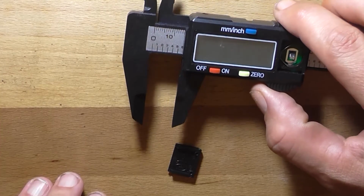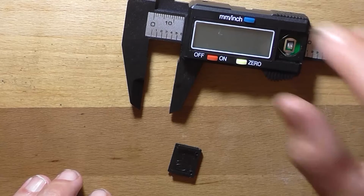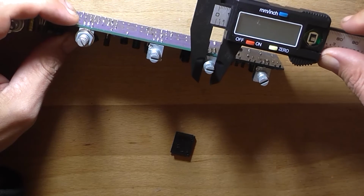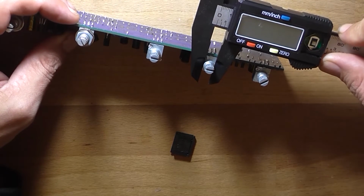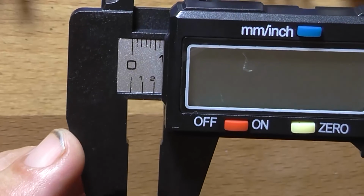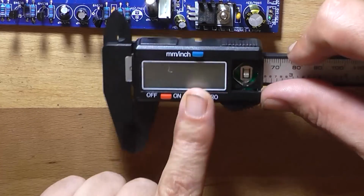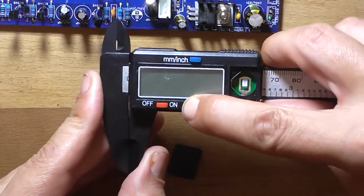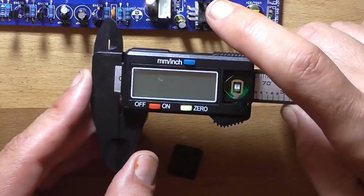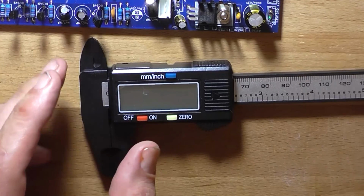So let me just try and find something that I know the diameter of to actually measure. This will do. So take a pot shaft, for instance. That tells me that it's 5, 6, 7 mil by that scale, or thereabouts, 7 mil. So how accurate it is, I don't know. It's also got a 0 set here, so you would make sure that this was on 0 and then zeroed. You can select between millimeters or inches, which is okay. It's got protective film over the LCD, but I'll leave that on for now. So I'm going to have to get a battery for it and test it out further.